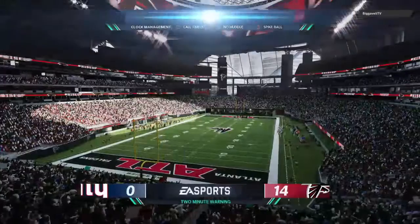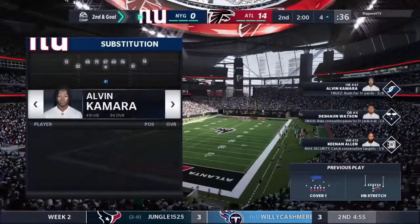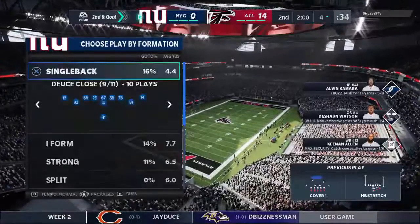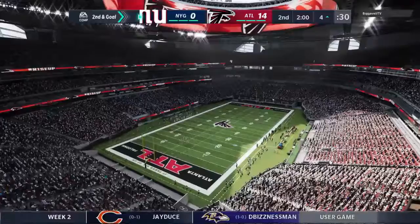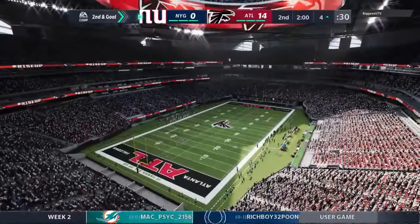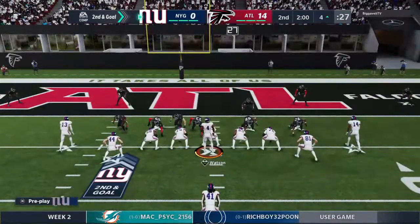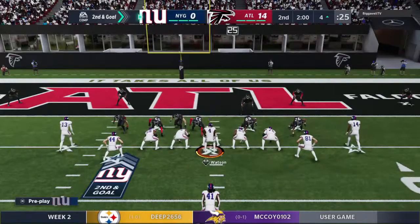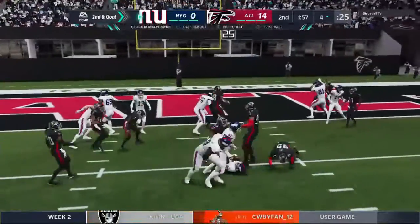2 minutes to play, first half. It's 14-0. A reminder coming up at halftime, we'll head to Orlando. Standing by there, Jonathan Coachman. He'll have stats and scores from around the NFL in this second week of the regular season.